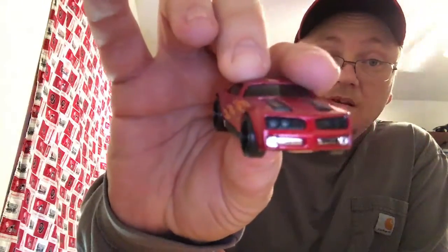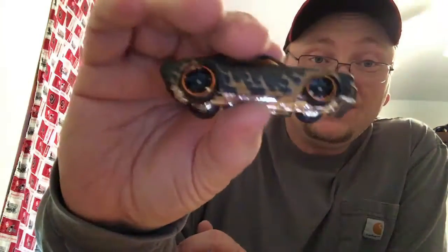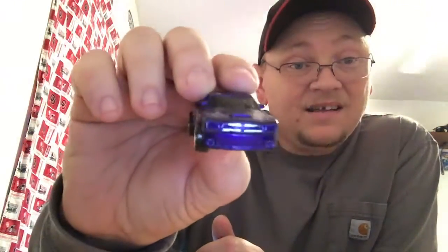Trash. I'll show you the cards that are in it. There's the red card, which kids can have. There's a Rustang, which kids will probably get. There is a blue Dodge Charger, which I kind of like. It's not too bad. This is iffy.